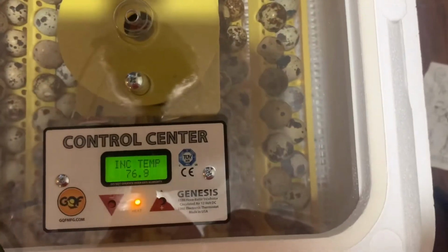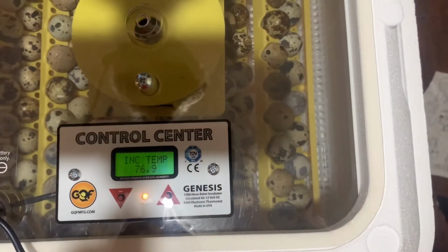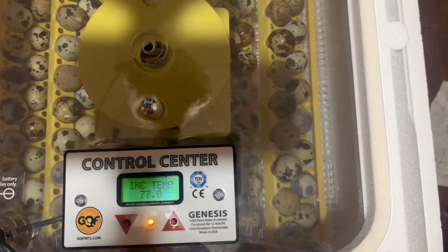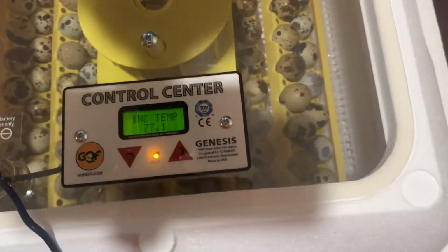All right, guys, so we appreciate it. Follow the channel along to where you can see what happens with these quail eggs and what happens with the hatching. We also have 22 more with our friend down the road that came from Kinfolk and Two Cedars. He and I both hatched together.